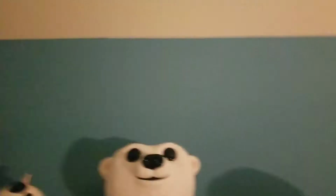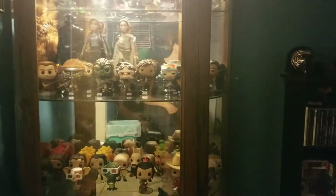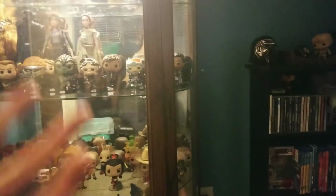This is one I asked for Christmas, the 10-inch Coca-Cola bear, because I love Coca-Cola, and so I had to have this pop. So I'm happy with that one. I don't need the common one or the flocked one or anything. I think that one's really cool. Though if they ever do a 10-inch flocked one, I'd at least consider it. I don't think I would, because I'd have to keep it in the box, and 10-inch pops are so big. Keeping it in the box would be so much space for a pop that I already own.